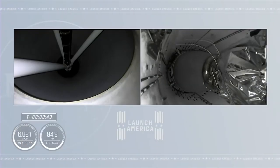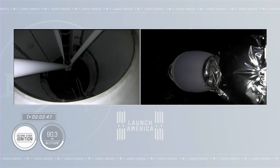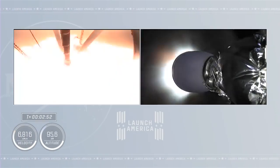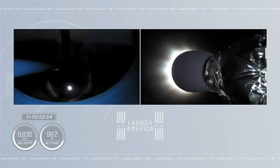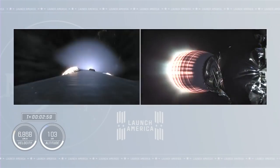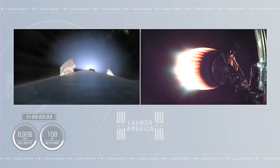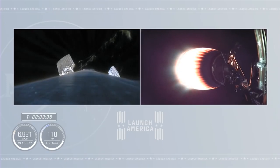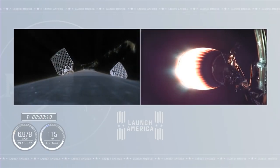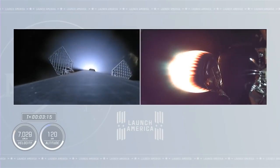Two Alpha. Copy, 2 Alpha. Confirmed. Acquisition of signal 1. MVAC ignition. And we have ignition of the second stage. You see the green flash of that TEA-TEB fluid. The expansion nozzle on the second stage Merlin Vacuum glowing that bright red that we like to see. Good performance on the second stage so far.